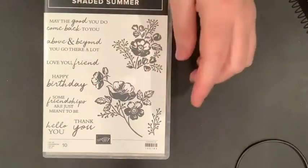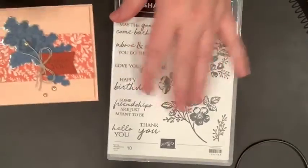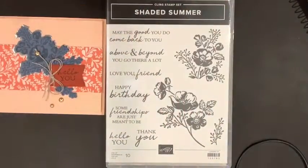So Shaded Summer is the stamp set in the annual catalog, and there's a set of dies that goes with it. And I need to find them. I thought they were here, and they're not. Okay, here we go. The Shaded Summer dies are really cute.